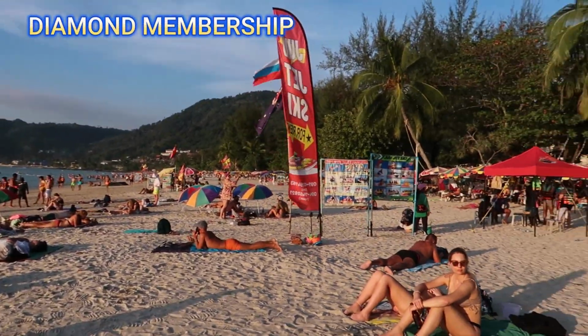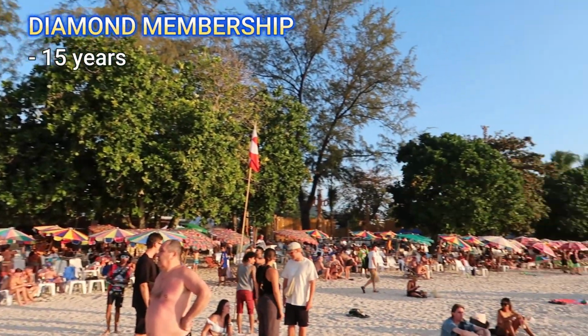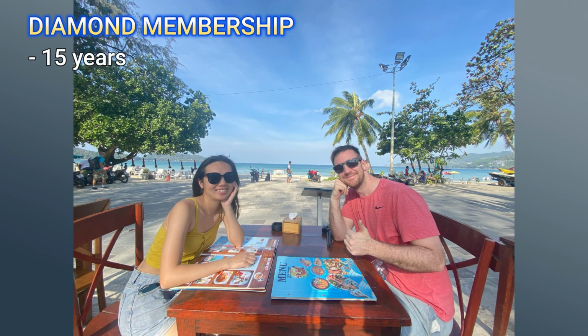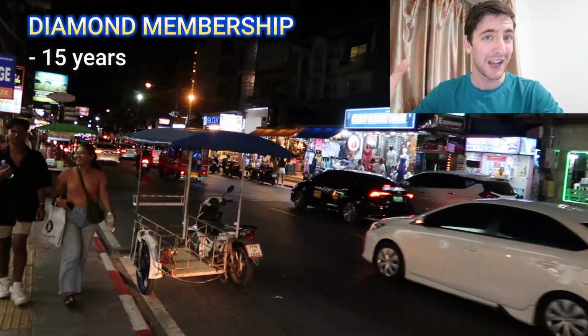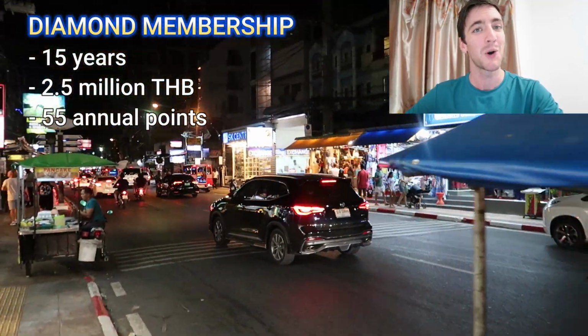Then there's the Diamond membership, which is for a 15-year duration. Similar to the Platinum, it is initially a 5-year multiple entry permit that can be renewed but twice for a total of 15 years. The cost is 1 million higher than Platinum at 2.5 million baht. 55 privilege points awarded per year for this one.